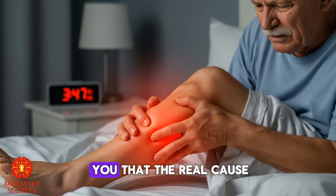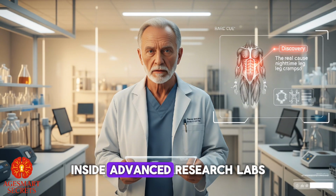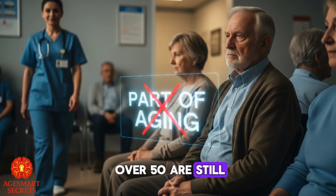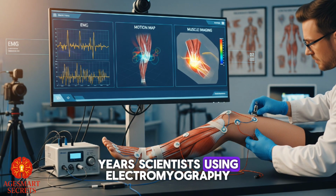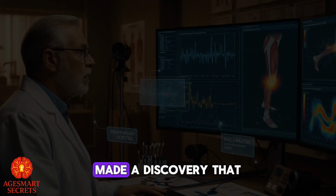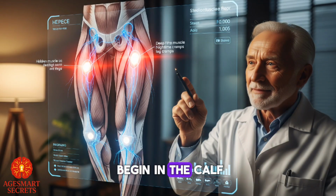What if I told you that the real cause of your nighttime leg cramps has already been uncovered inside advanced research labs? Yet millions of adults over 50 are still being treated as if it's just part of aging. Over the last few years, scientists using electromyography, motion mapping, and muscle imaging made a discovery that challenges everything we thought we knew. Nighttime leg cramps don't begin in the calf at all.